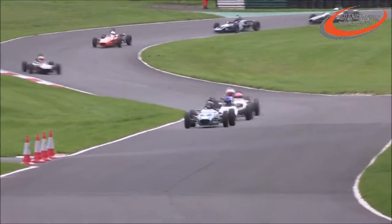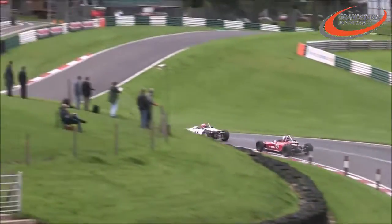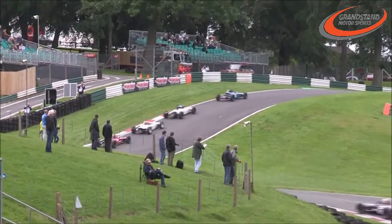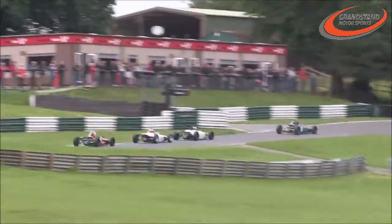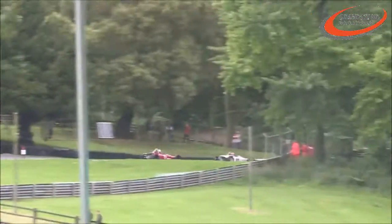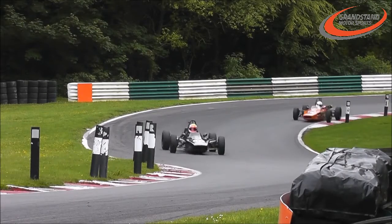Here they come then, down towards the mountain. Each of them, the 3 cars at the head of that order, all peeping out of the tow. Over the top of the hill, down towards Hall Bends. It is still the 79 car of Shaw that leads them, from 31 of Wainwright, 48 of Tilly and 4 of Bartel.